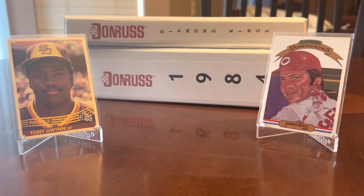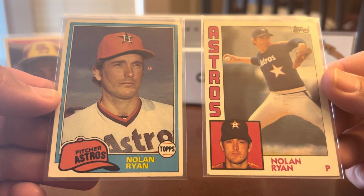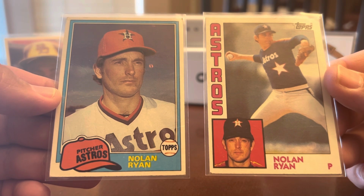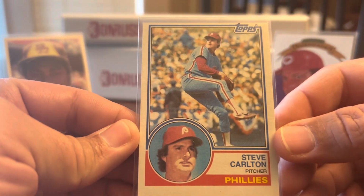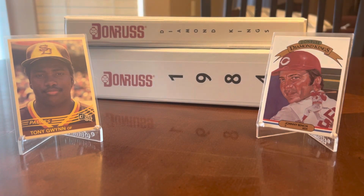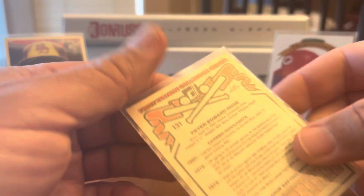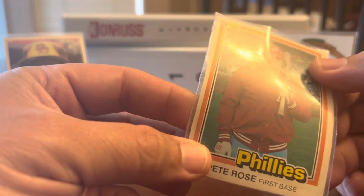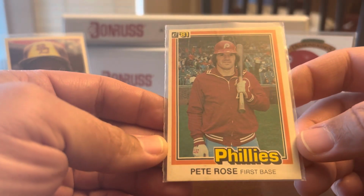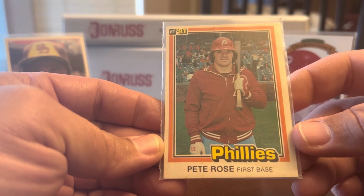Next up, there's a couple of Nolan Ryan cards, 81 and 84. These are both duplicates. I have the complete playing year Topps run for Nolan Ryan, so those are dupes. 83 Steve Carlton, miscut top to bottom. It's a dupe. I have the 83 set. There was an 81 Donruss Pete Rose. These 81 Donruss cards are, you know, super flimsy, off-cut, off-centered, whatever you want to say, usually, but still kind of a cool card.